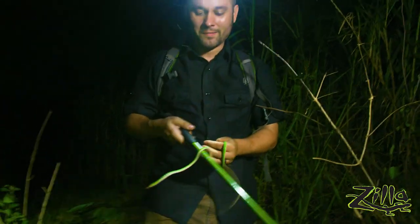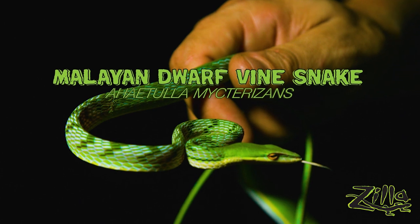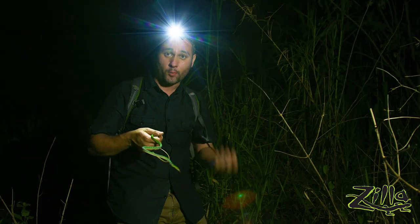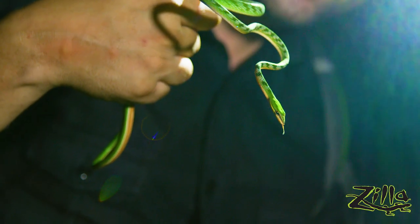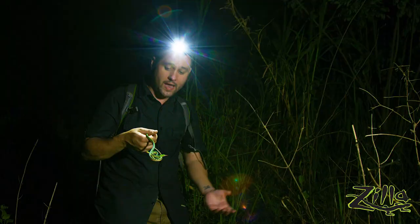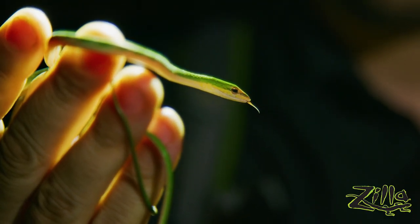Okay, so Mactarazans are the smaller vine snake. They're often confused with Otula persina. They often come in as imports as Otula persina. They look similar to the persina, but their eyes are different, their heads are flatter, they're obviously much smaller, and the ventral is this reddish brown, which is what we're seeing from the top.